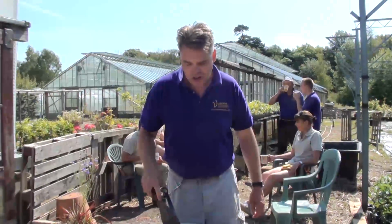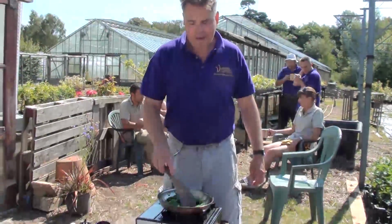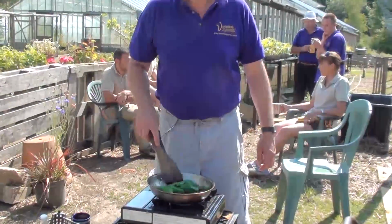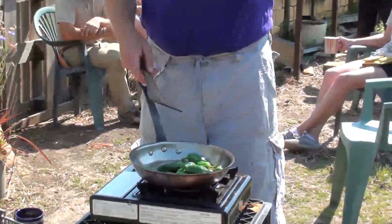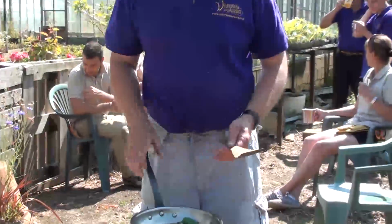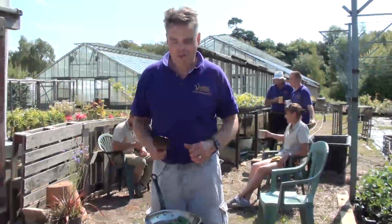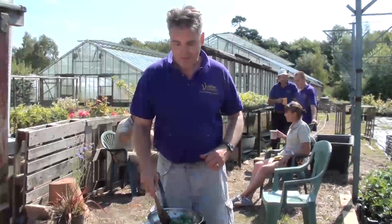It's the beginning of July. It's coffee break time, but today we're having some padrons. We're going to play padron roulette. This is a sweet pepper from Spain that most of them are sweet, but the occasional one is very, very hot. So we're just pan frying them off in a little bit of olive oil, give them some salt, and then over coffee break we're going to have some fun with them.